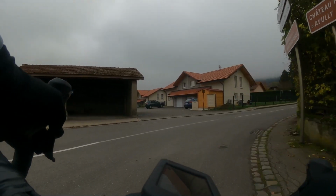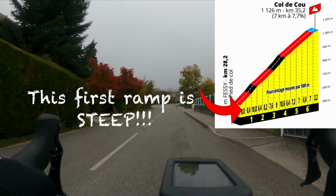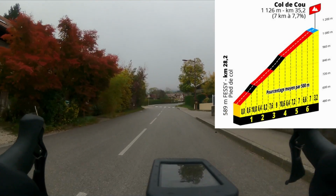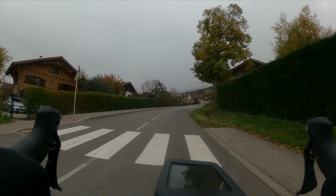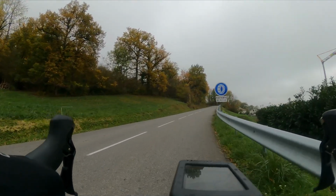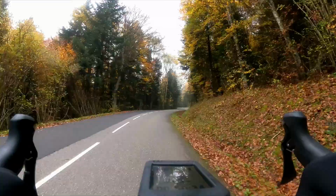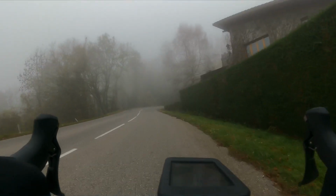Turning right onto the Col de Cou and boom, this is where the attack really starts. This first ramp I saw 11% on my Garmin, however after 700 metres or so it does ease slightly. These signs with the red line through means that you're at the extremity of the village that you've just passed through.